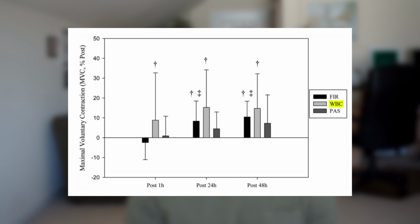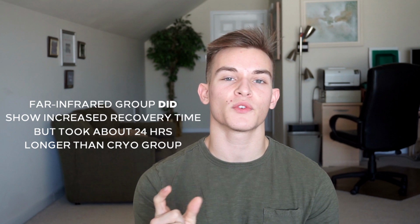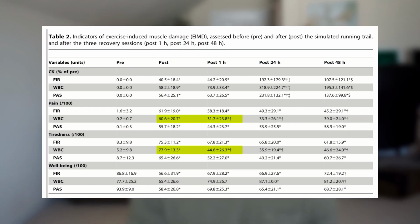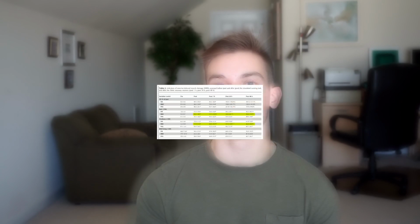When we're looking at the results, we can look at this chart here that shows a large improvement in voluntary muscle contraction in the cryotherapy group in comparison with the other 2 groups. Now the far infrared group did show improvement over time, but it was about 24 hours delayed in comparison to the cryotherapy group. Also, the results show cryotherapy had more favorable results for decreased pain level and tiredness following exercise. The far infrared group did have one result in its favor, and that was the decreased level of creatine kinase that was released following exercise. But I don't think this alone really made it a great candidate above cryotherapy for recovery.